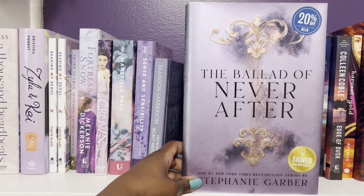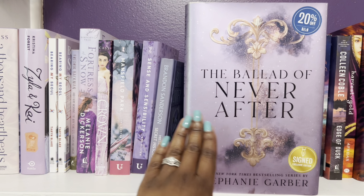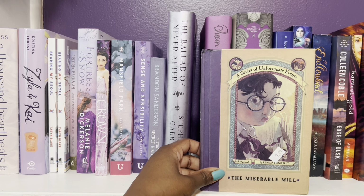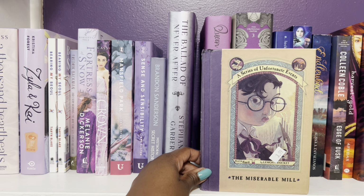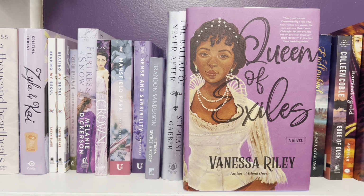Good of Never After. I know this is the sequel to the Caraval series, but I don't know which number is which, child. This is one of them books. Series of Unfortunate Events, The Miserable Mill. This is, what book is this? Book 4. I haven't read this one yet, but I probably need to get into it and read it some more.